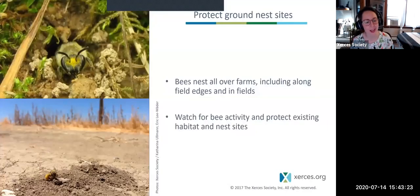First is looking at nesting habitat. So taking steps to protect ground nesting sites around your property. Bees will nest all over farms, including along field edges and in fields themselves. Squash bees are notorious for nesting right under the plants that they're pollinating. So the thing to do here is really just to watch carefully, be observant, see where bees are active, and then protect existing habitat and nest sites from becoming disturbed. You might have bees right in the middle of your road, and there's not much you can do about that except try not to run them over directly.